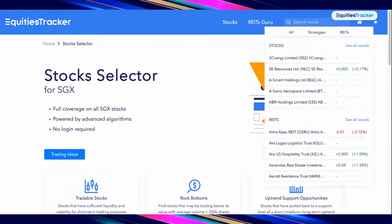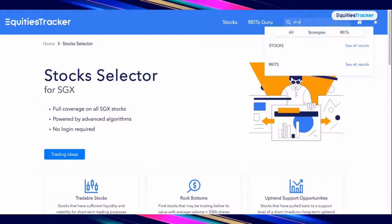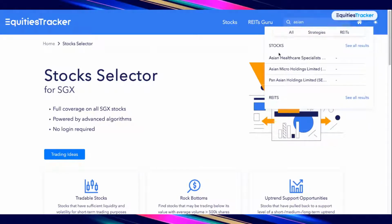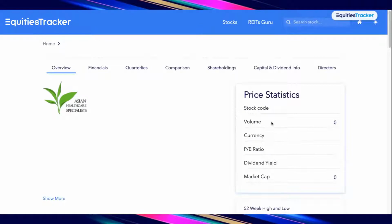For example, let's take a look at ST Engineering, right? So I can just type in, okay, maybe AS, Asian Healthcare Specialist, let's say. Okay, so once I click Asia, for example, you have all the results there. You can just click on the counter, and then you get the first page here, right?